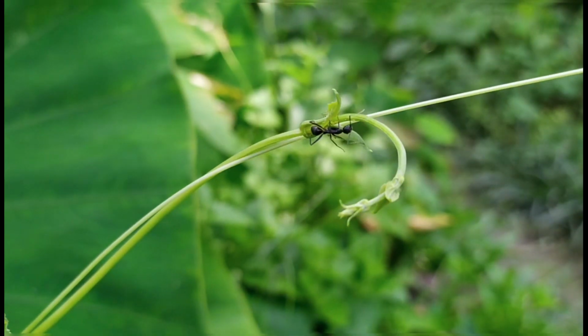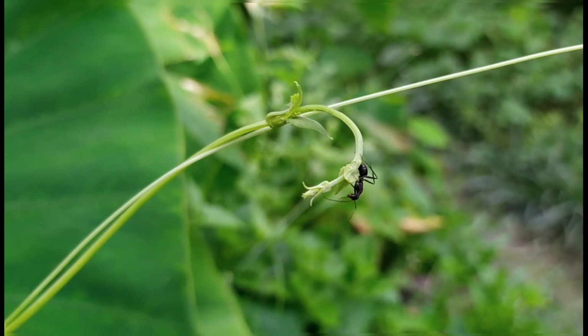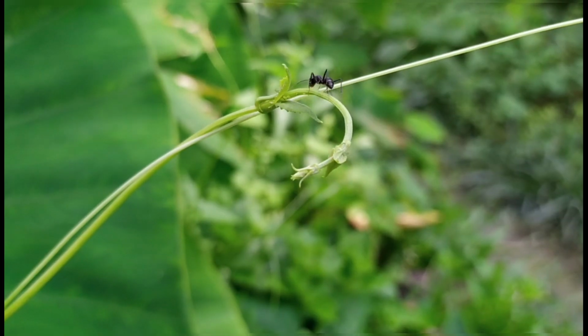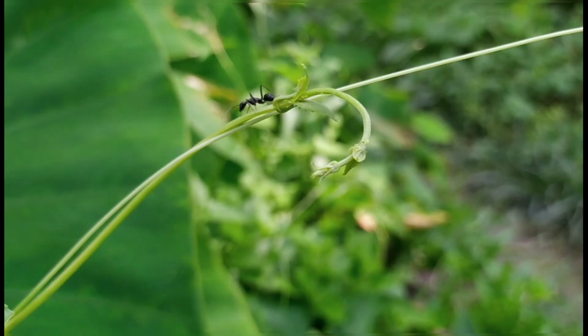Even tiny acorn ants, which nest in hollow twigs, coordinate their lives in this way. It's not just the physical structure that's impressive, it's the social infrastructure that keeps it all running smoothly. And just like in human cities, that balance between roles determines whether the colony thrives or collapses.